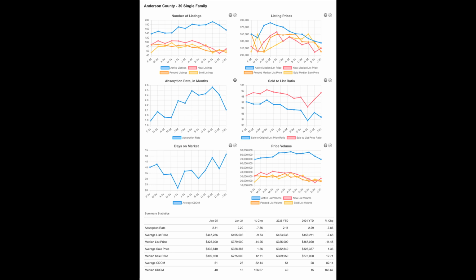The decline in list prices reflects sellers' increased willingness to price competitively to attract buyers. The increase in sales prices, especially in the median sales price, indicates strong demand for well-priced homes, particularly in the lower to mid-range segments. There's increased buyer leverage, meaning that buyers have more negotiating power due to increased inventory and longer days on the market. This is evidenced by declining sold-to-list price ratios and sellers accepting lower offers.